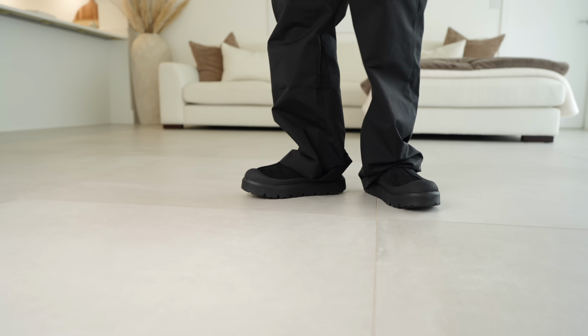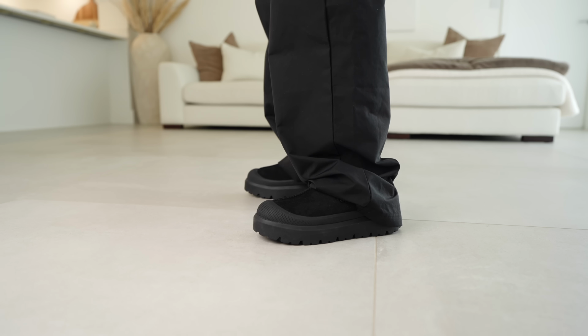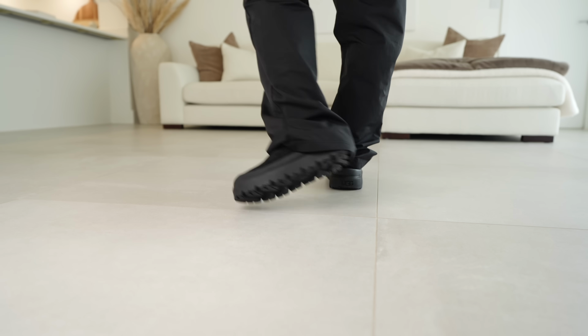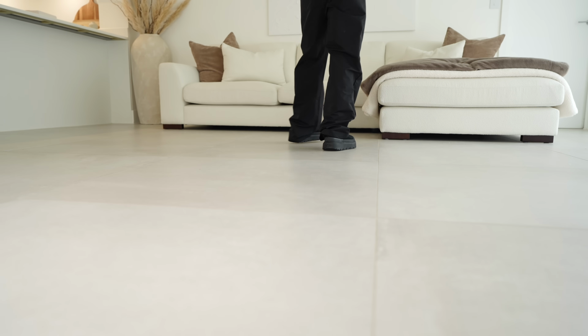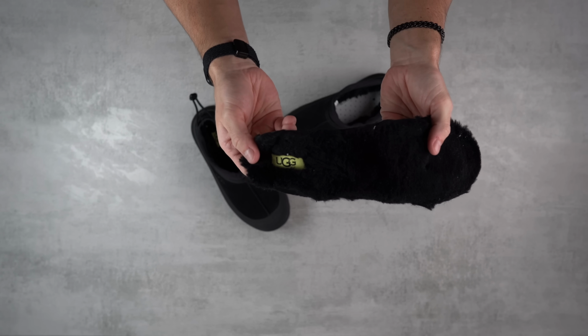What I gotta say is don't try these unless you're prepared to never take them off again. It is soft and warm and cozy and just a perfect pair of shoes for the winter time. They're basically house slippers that you can wear anywhere. Like the inside of these things, there's literal fur. So when you just slip your foot in, you're like, cool, I'm staying here for the rest of the day.